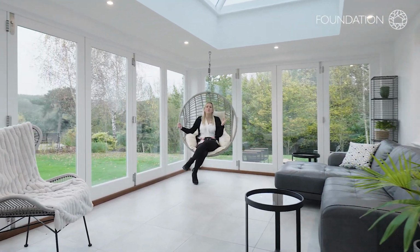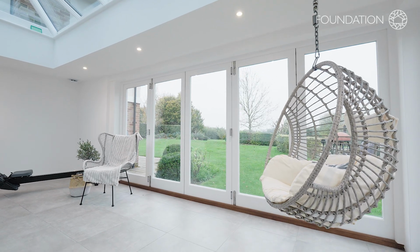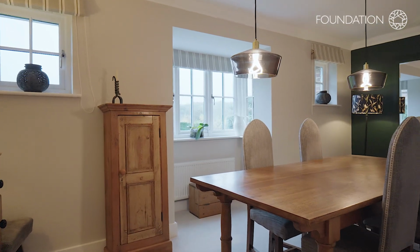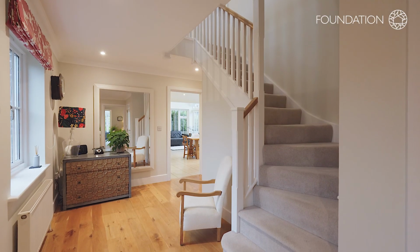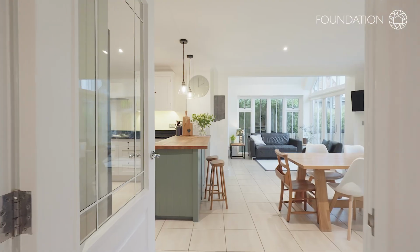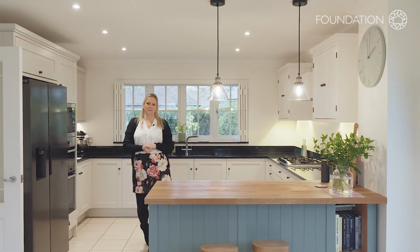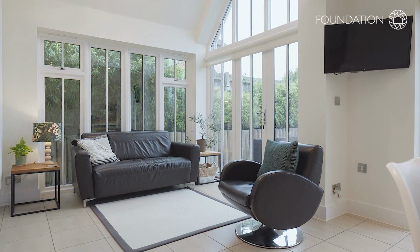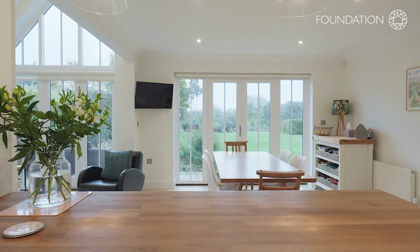The ground floor hosts multiple reception rooms, including this glorious orangery with bifolding doors offering incredible views across the grounds. Such a wonderful space. You have a dining area, additional seating and a utility with separate access. And you have two sets of French doors leading out into the beautiful gardens and grounds.